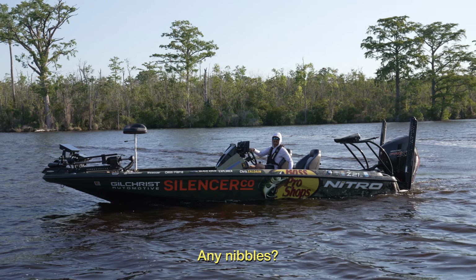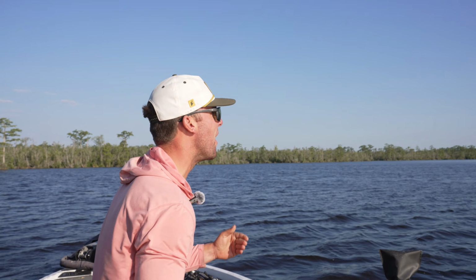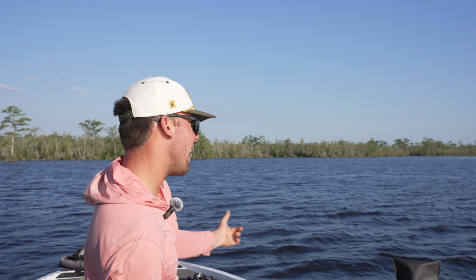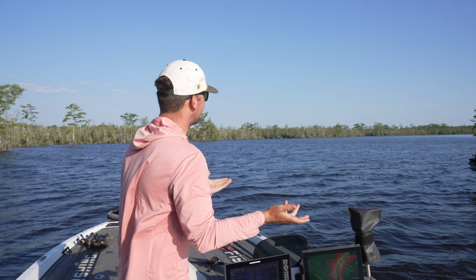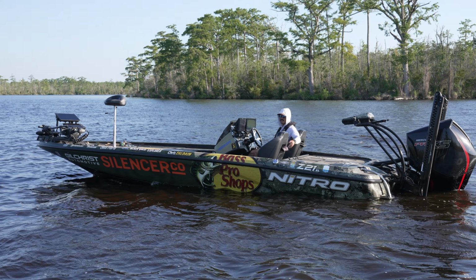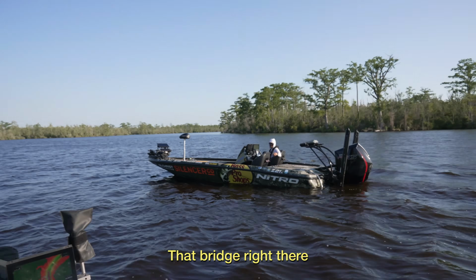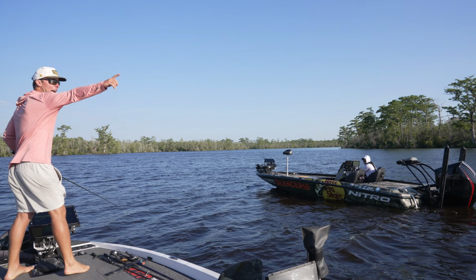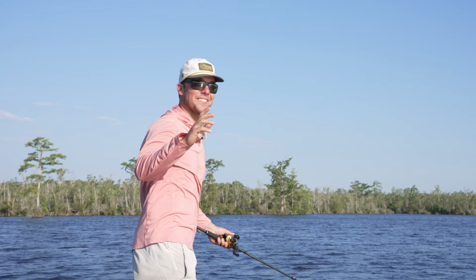Hey, sweetie. Any nibbles? I had one bite me at the mouth, dude, and on scope it looked mega, and I leaned into it, and then it just came off. So I'm wondering if it might have been... Do you have a lot of gar here? A lot of gar. I saw a bunch of gar on that whole way. Did you get a bite? I caught a 3-pounder on the bridge. That bridge right there. Did you taste the water at the mouth? No. Salty. Is it really? I'm telling you, salty.